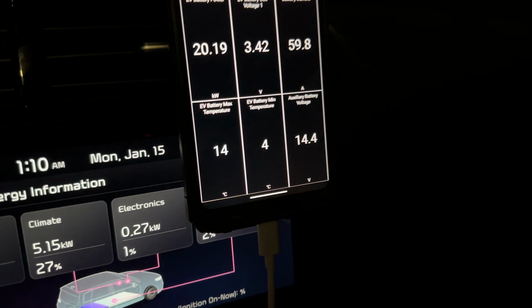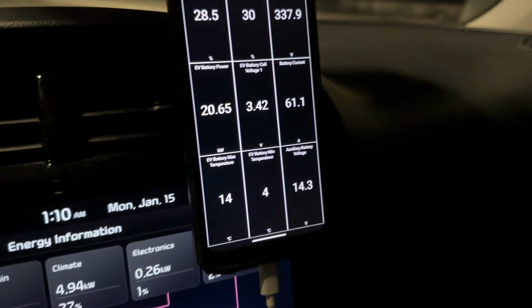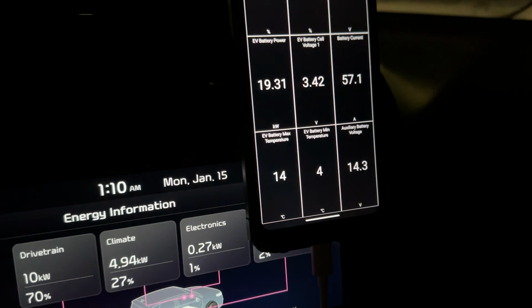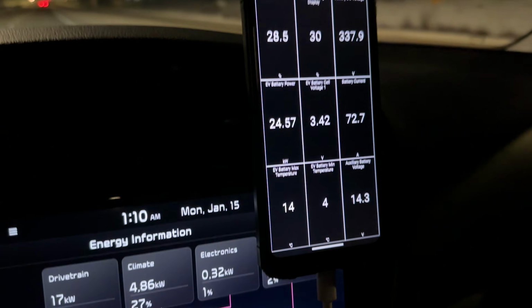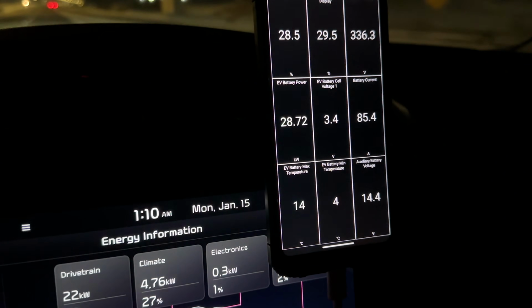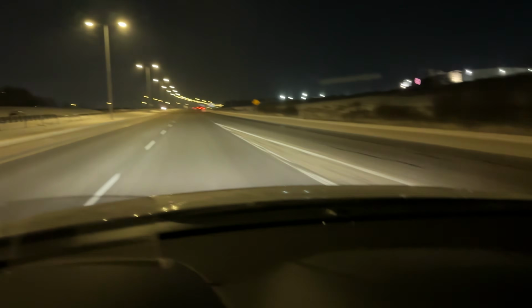But max temp 14, minimum temp 4. So it did increase. At least we're not going into the negatives here, because I'm also going to show you guys what kind of charging speeds to expect after you've been driving for a little while at these temperatures. So that should be interesting.